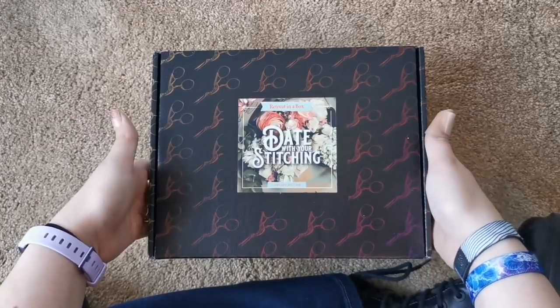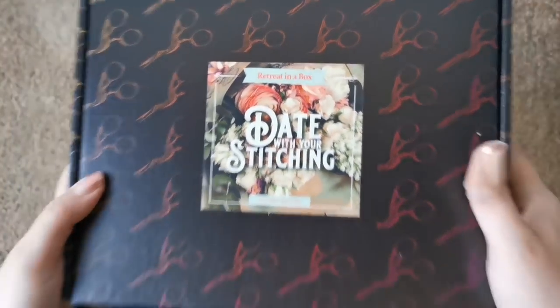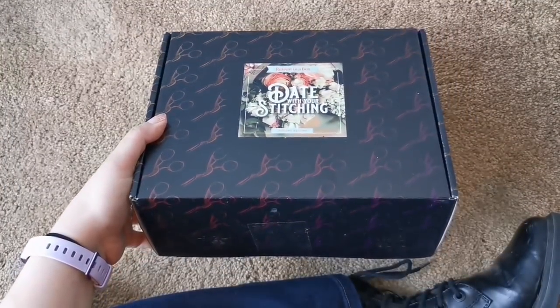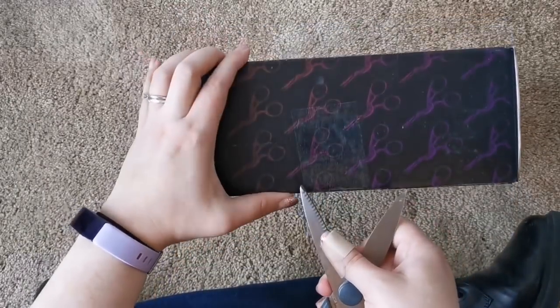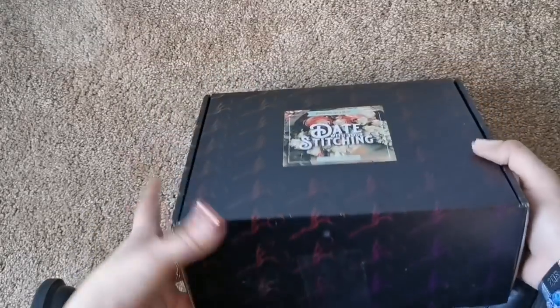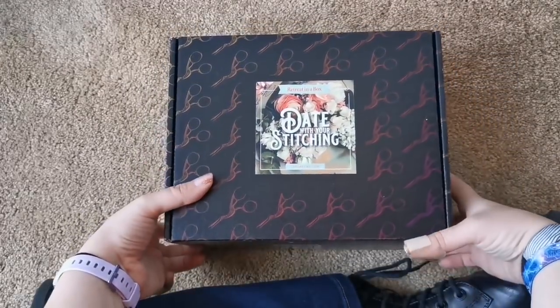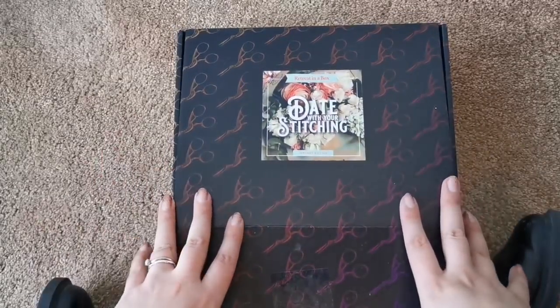And so let's see, this is the January edition. It's called Date With Your Stitching. And I am so excited to have a look. Let's see. I love the outside of the box. So this is what it was shipped in. And I have not peeked. I have not opened it. I have no idea. I haven't watched any unboxings. I'm so excited.